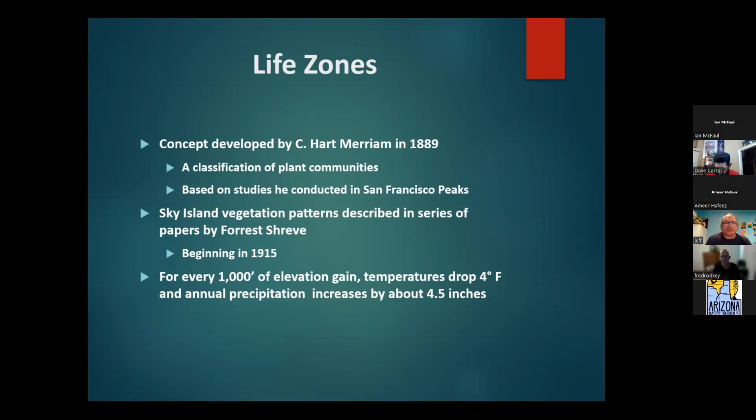And then Forrest Shreve, who worked out of Tucson and other places, did a lot of legwork beginning in 1915 to more precisely describe these changes in vegetation patterns as you move up the mountain. So basically, for every 1,000 feet you gain in elevation, the average temperature drops by 4 degrees Fahrenheit, and the annual precipitation goes up by about 4.5 inches. So as you go up the mountains, it gets cooler and it gets wetter.